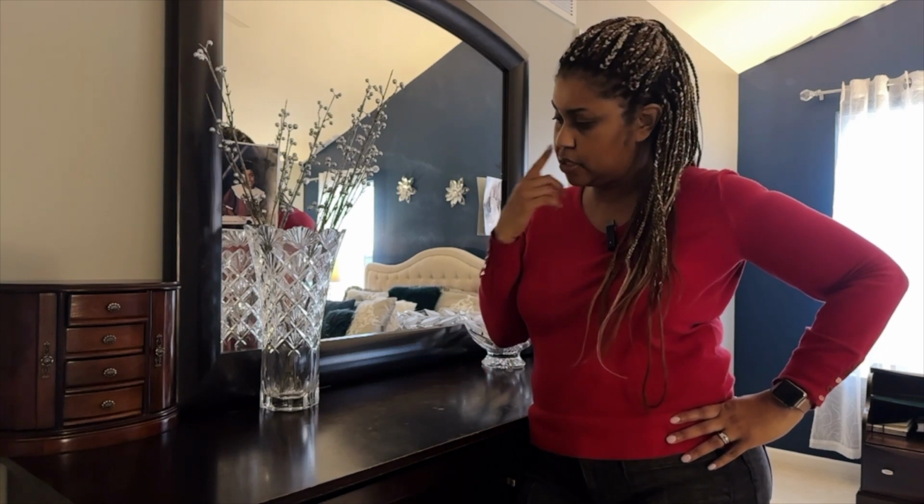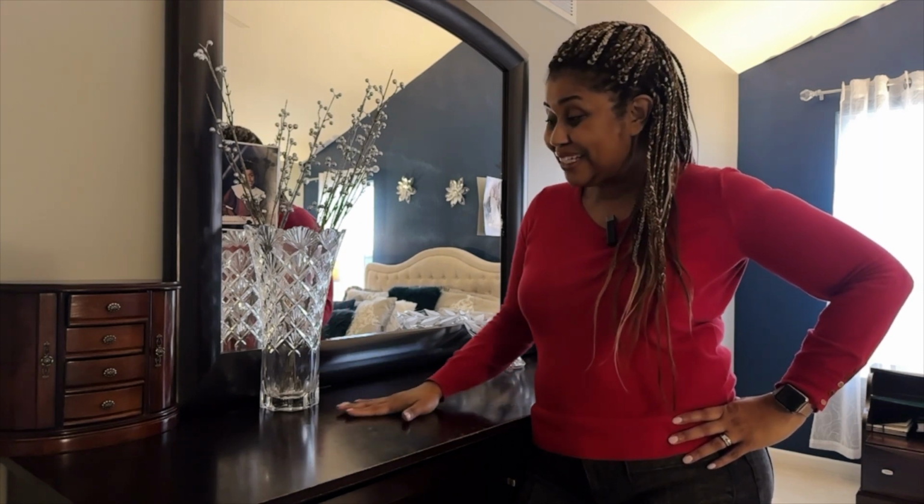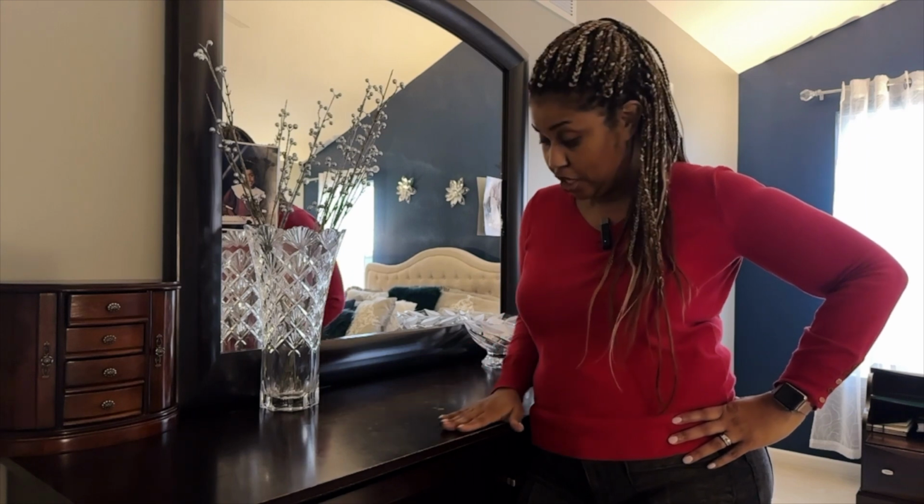Also another piece of furniture that we purchased shortly after we got married. So this is probably 17 years as well. We've had it all this time. I'm kind of a fan of it. I haven't gotten tired of it. But I have kind of mistreated it a little bit.